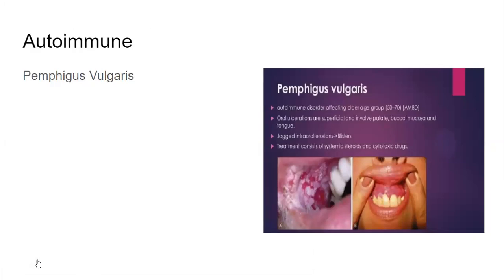It mostly affects elderly people who have some autoimmune disorders, or they present to us as ENT surgeons with ulcers, multiple or single, when the blisters rupture. And of course, since it is an autoimmune disorder, treatment goes to steroids. Steroids are the main treatment in dermatology practice, systemic or local.